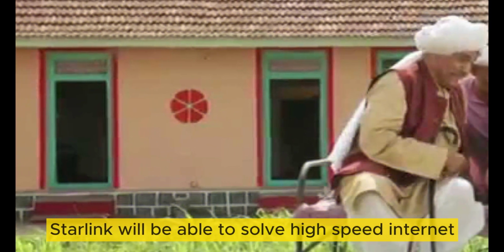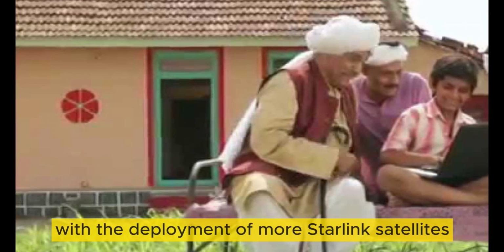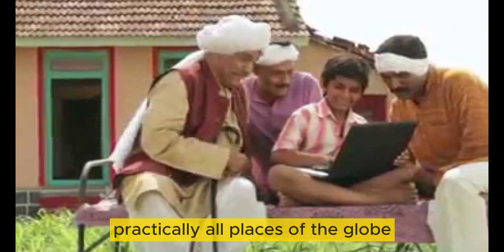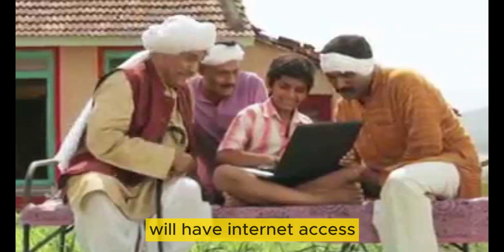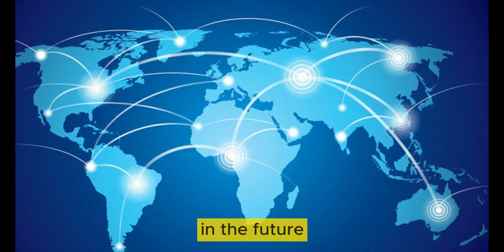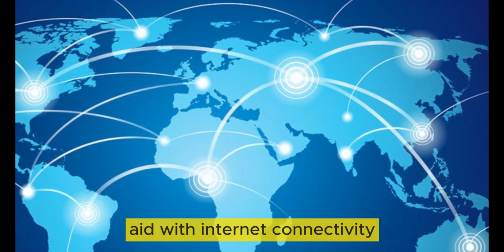Starlink will be able to solve high-speed internet problems in rural areas. With the deployment of more Starlink satellites in the future, practically all places of the globe will have internet access. As humans attempt to terraform Mars in the future, Starlink satellites will aid with internet connectivity.